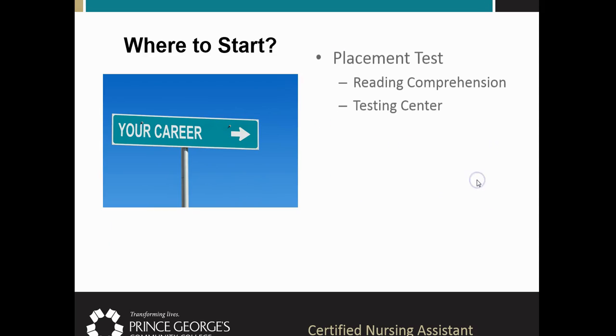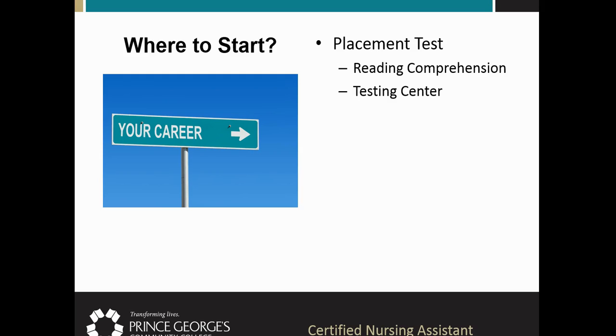Where do you start? Well, the first thing you have to do is take your reading comprehension placement test, also called the AccuPlacer. Only in reading, to make sure you can read the textbook. And that's generally done at the testing center. There are testing centers here in Largo, and also in Hyattsville, and in Laurel, depending upon where you live.